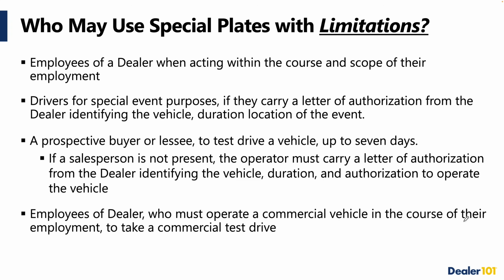But what you cannot do is use that dealer plate to generate revenue. So you couldn't put that on a dump truck and use it for a dump truck business, or put it on a tow truck and use it for a tow truck business, or put it on a car and rent the car out. These permissions are all allowed, but generating revenue under that dealer plate, nope, not allowed. We can't use it for that purpose.